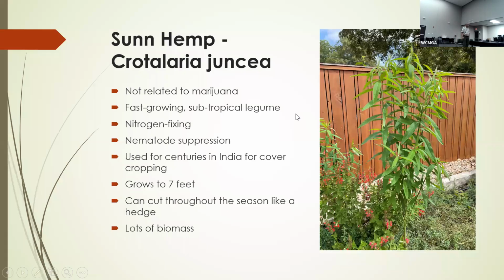Sunn Hemp. This is one of our favorites out there. It's just a beautiful plant. It's a legume. It fixes nitrogen like crazy. It will get 7, 8, 9 feet tall if you leave it alone. But it's a beautiful subtropical plant. They've been using it in India for millennia. That's why they call it Sunn Hemp. In India, anything that can be used for growth is called hemp.